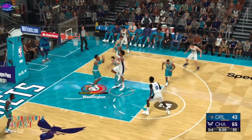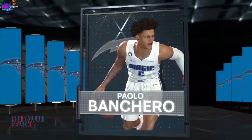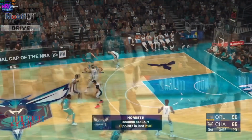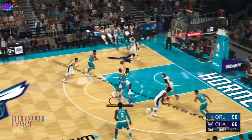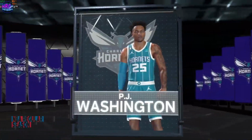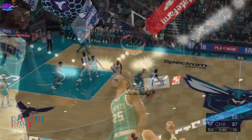6 to shoot. And he comes up with the deuce. Banchero's got 5 now. He does not lack for confidence. Covers a lot of ground defensively, moves his feet well, has a nice stroke. And at his height, he's able to get a lot of clean looks from beyond the arc. And for a power forward, he can shoot.